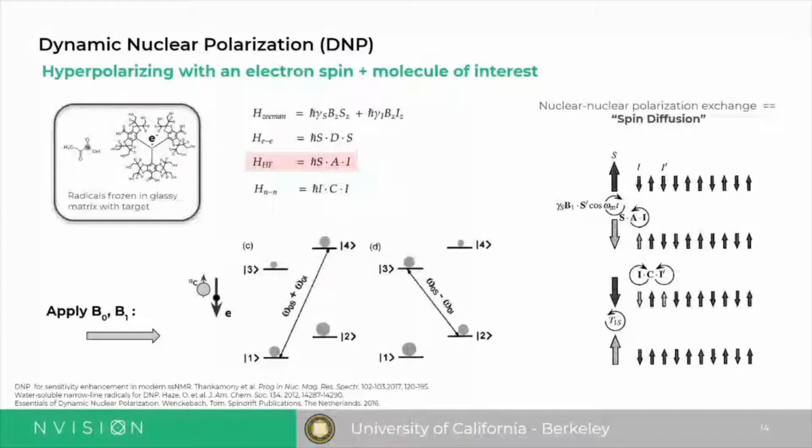Typically with your electron spin, you end up polarizing nuclei that are very close to the electron, so usually within a nanometer. So what happens is you can polarize the nuclear spins that are close to the radical, and then just by homonuclear dipole-dipole coupling, you can get energy-conserving flip-flops between nuclei.